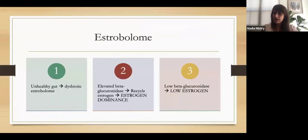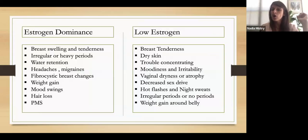On the flip side, if you didn't have enough of that enzyme, everything gets eliminated, nothing gets reabsorbed back, also affecting the balance of estrogen, and you get symptoms of low estrogen. Now, this is not the only reason for estrogen dominance and low estrogen, but this is one of the main reasons tied into gut health.